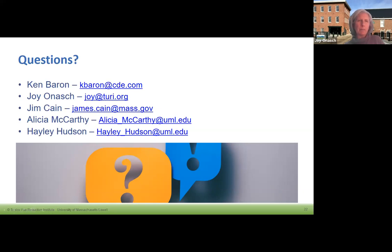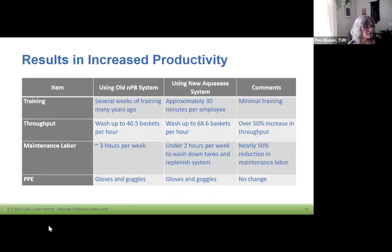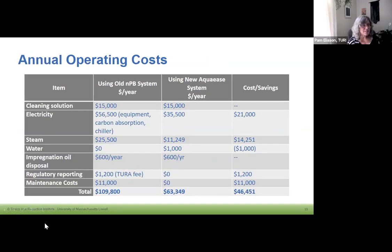Any other questions? I have a question, Ken. If you go back to the operating expense chart, thank you. This is a really interesting example of what the impact on costs were. One of the biggest cost changes were the electricity and steam associated with running the two systems. Can you go into a little more detail as to why those were reduced so significantly?